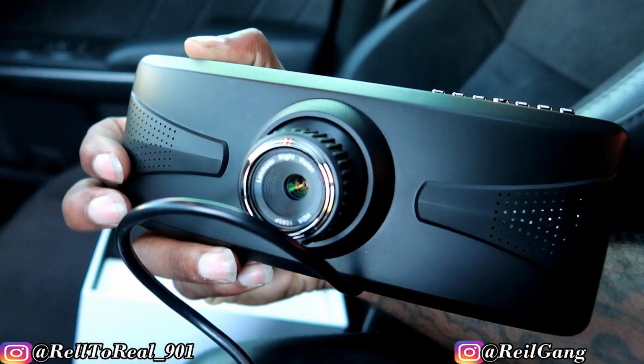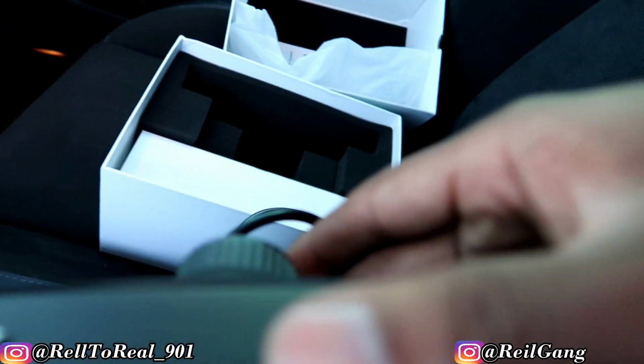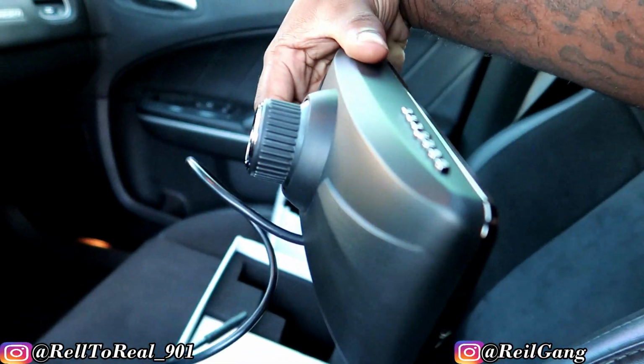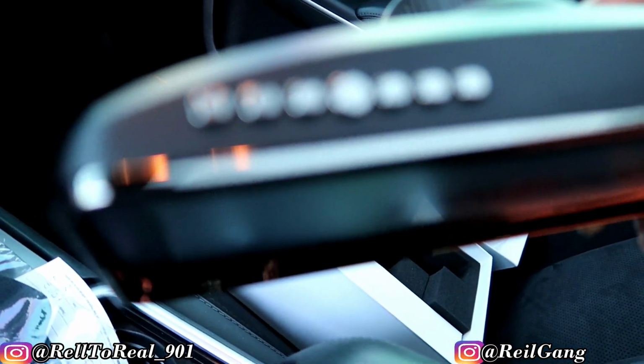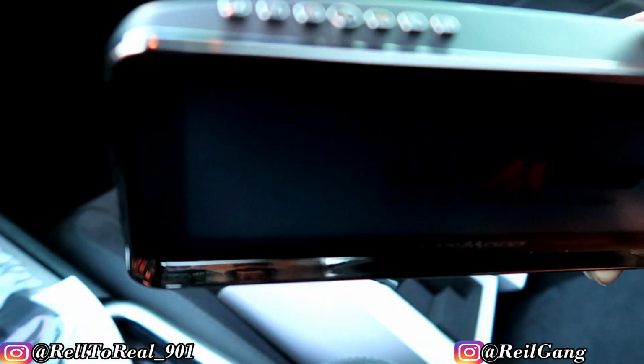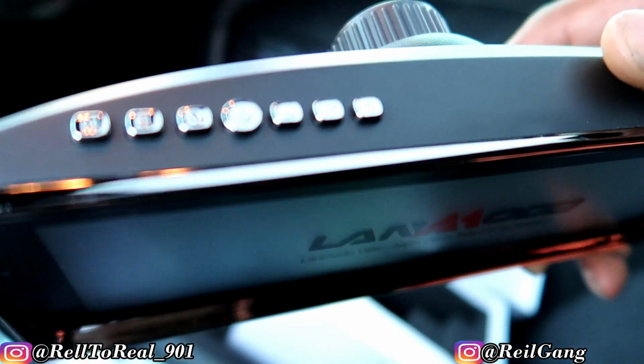There go the camera right there behind it. And this thing, you can adjust it. Yeah, you can push it up, you can push it down, the camera. So you guys can know what it is. And on top, you got the power button. You got the menu options, up and down, a lot of different things, you guys.